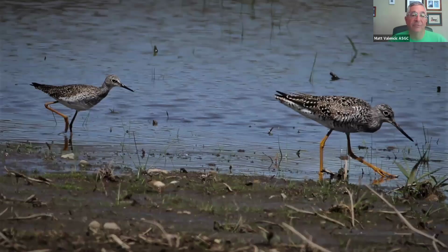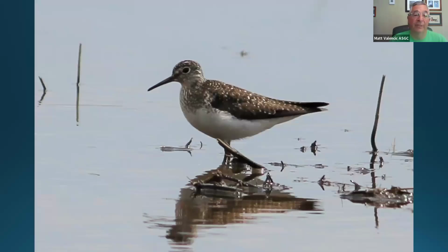Both of the yellow legs, the lesser and the greater, you can get the sense of which is which here. And they're pretty stunning as they move through the shallows looking for any kind of invertebrates as well, and solitary sandpipers. So these are winding down now. Our lakes are filling up and wetlands and things like that, so we're not seeing quite as many of them.